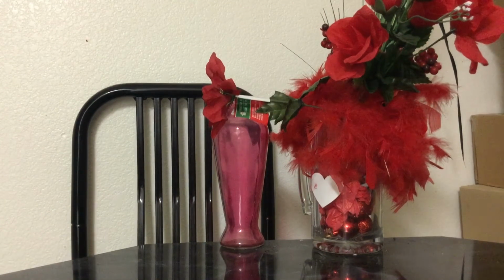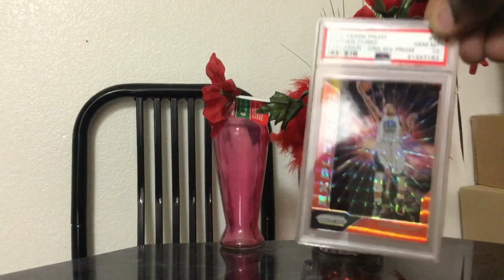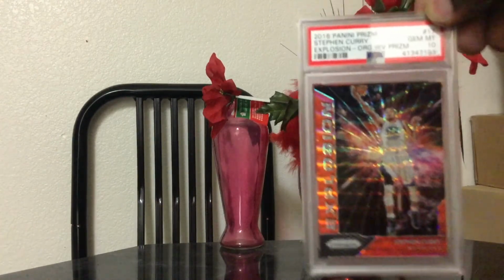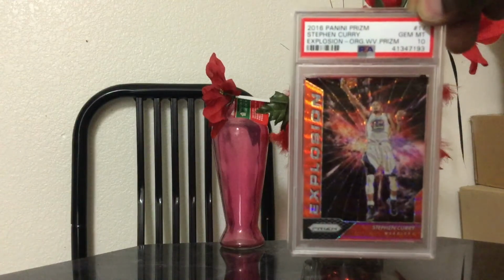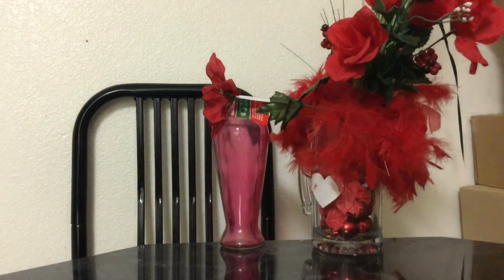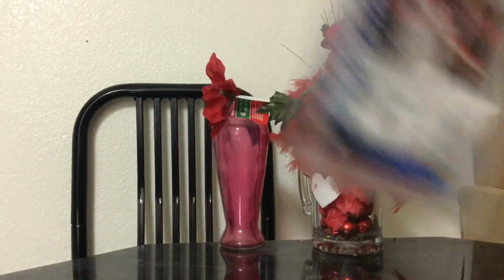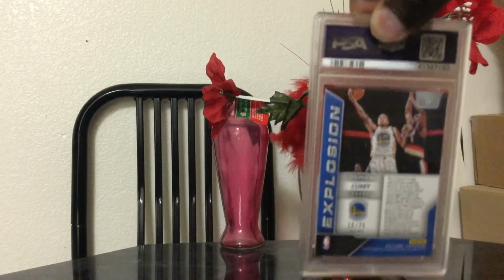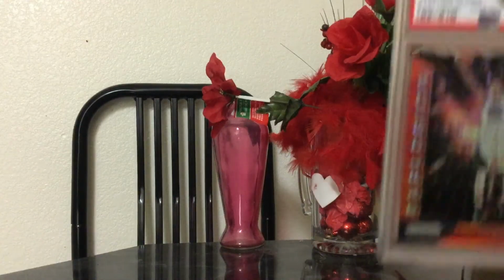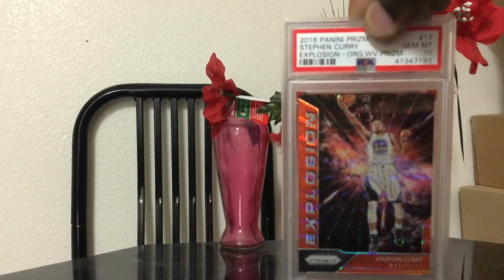First off, I really like this card. It is a Stephen Curry, 2016 Prism Orange Wave Explosion. It's numbered 16 out of 25. Pretty happy with the grade on that one. As you guys can see, it's got a PSA 10.